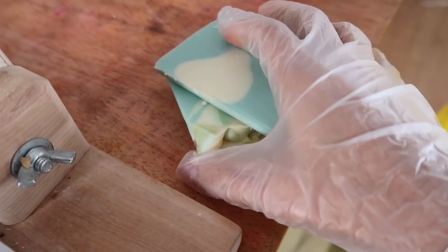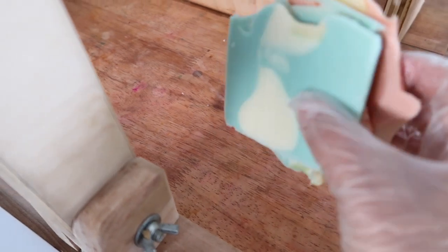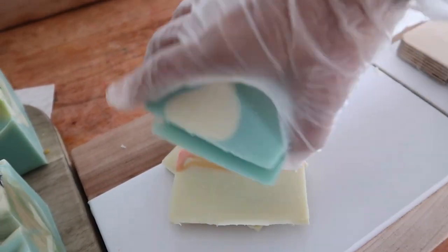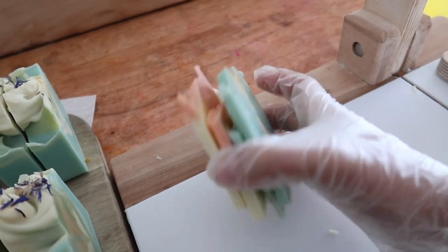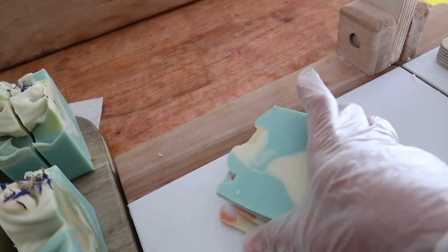And if you're wondering about these soap ends that I've cut off, I don't throw them out. We actually sell them. And how we sell them is that we will cut them in half and then we will bundle them up and sell them as a soap bundle, like a soap sampler bundle. And people love that and buy them.